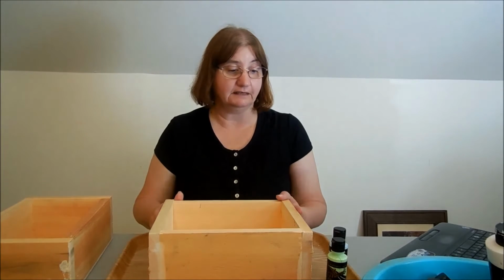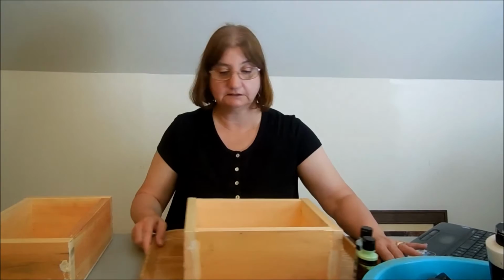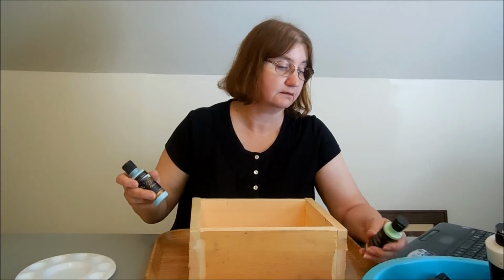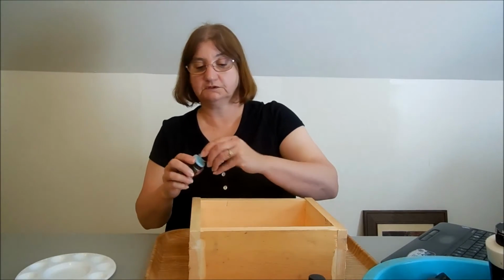And I'm going to go ahead and get started on my shadow boxes. So I may just get one done today. I think I'm gonna do a light blue. Let's see.